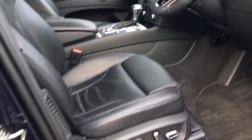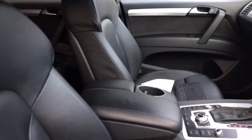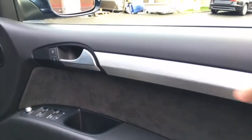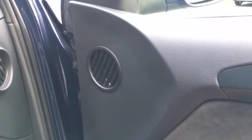Now it's full electric front seats, and it's full leather as well. S-Line embossed seat backs, and they're a nice place to sit. Cup holder in the centre there. Let's take a look at some of the other technology inside. Now on the door card, we've got the aluminium door capping here, but it also has an electronic tailgate release, and you've got power folding heated door mirrors there and electric window switches.